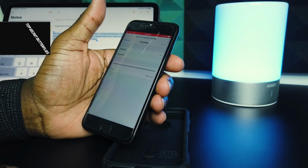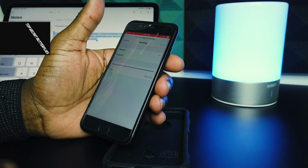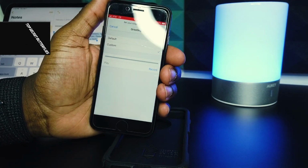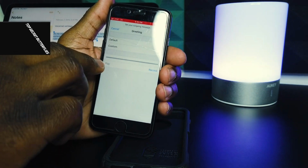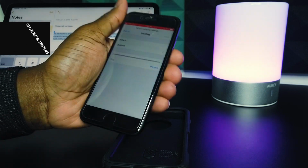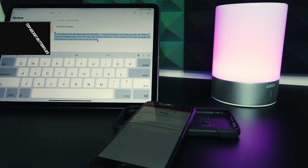So you're going to go ahead and click Greeting. Set up your outgoing message. Go ahead and hit Custom. And after you hit Custom, you should be able to see this, right? See where it says Record and it's in blue, and Play is grayed out. This is the part where you're going to use the iPad, okay? Let me go ahead and set this up for you. Now can you see the iPhone on the screen?